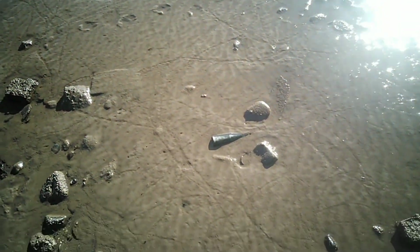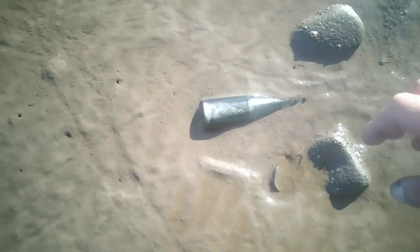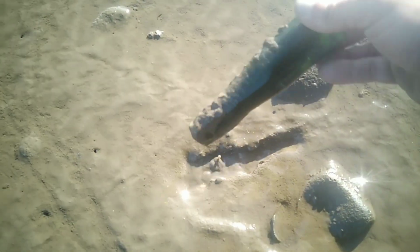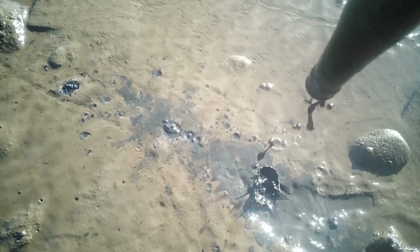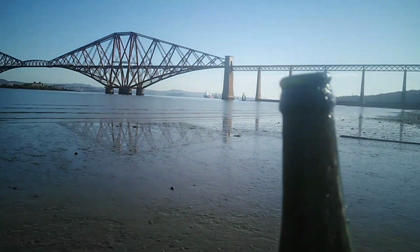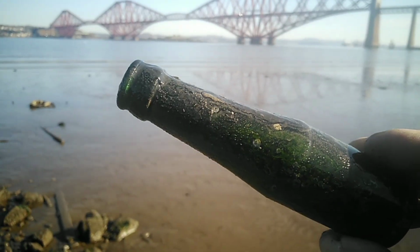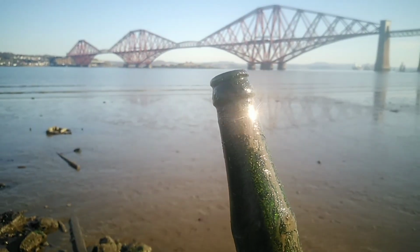Okay, now, here's a rare find, down this end. Oh, you've got a full bottle, look at the looks of it. It's quite opaque, strange shape. It's quite small. Beautiful.